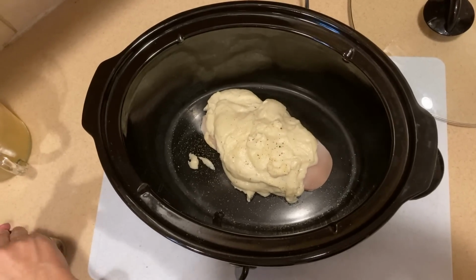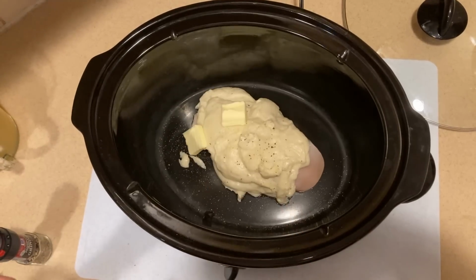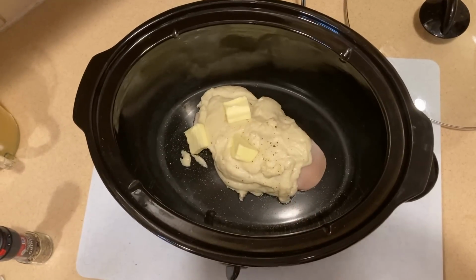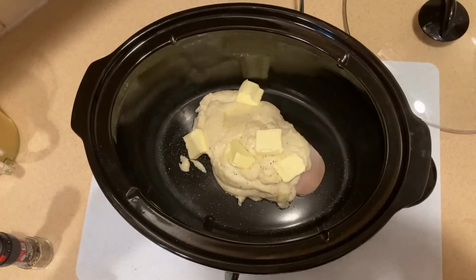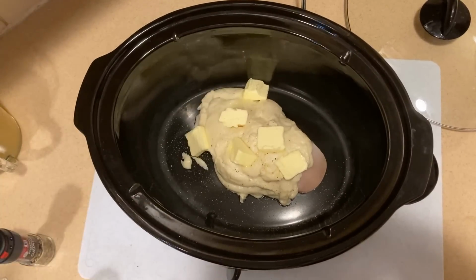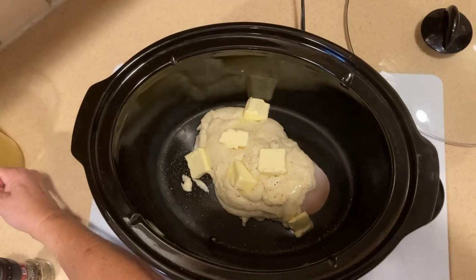But we seasoned that pretty well. And now I'm just going to take the butter, put that on top. This is going to be very rich, but this is chicken and noodles. So this isn't like a hard, healthy thing that you eat every day. Our son is coming over for dinner tonight, and he will love this.